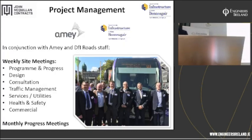So, a wee bit of information on the project management side of things and how it ran. It was beneficial that we were working with a proactive team from Amey and DFI Roads. Several of them are present here today, so I'm going to say that. No, all joking aside, there are so many variables involved. Decisions and actions need to be taken without delay to keep these projects on track.